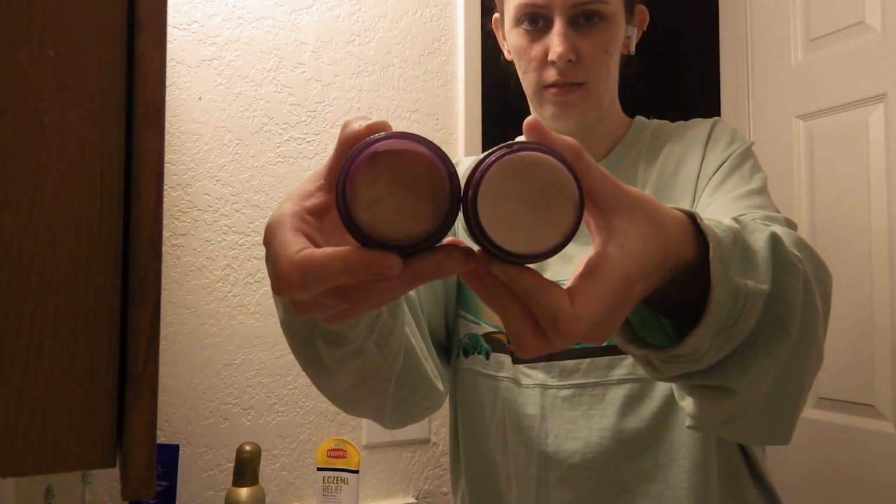So what I have is KIEHL'S newest cream they came out with this year. I believe they came out with it in July, so it's been a few months. It is the Super Multi-Corrective Soft Cream. And I think I have the original one. Let me double check. I do have the original one. So the new soft cream is the same formula as the original formula. It's just a different texture.